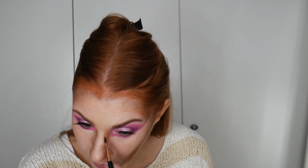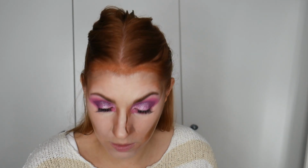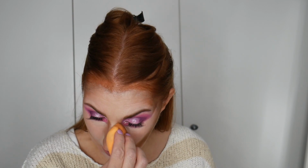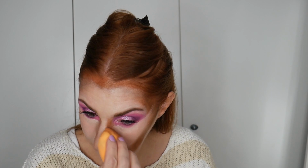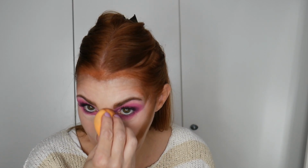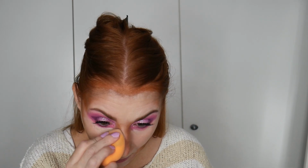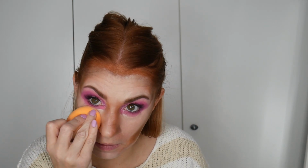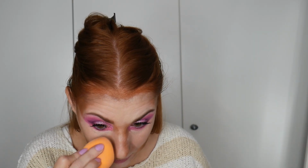I'm going to put a little bit more on, but I'm just going to do it that way and then blend with this beauty blender. Oh, see, that worked better. Maybe I should have done the highlight before. Do the same on the other side. Maybe I should have done the highlight before the contour. That did work better. I mean, I still look freaky, but those under eyes need tidying up more.